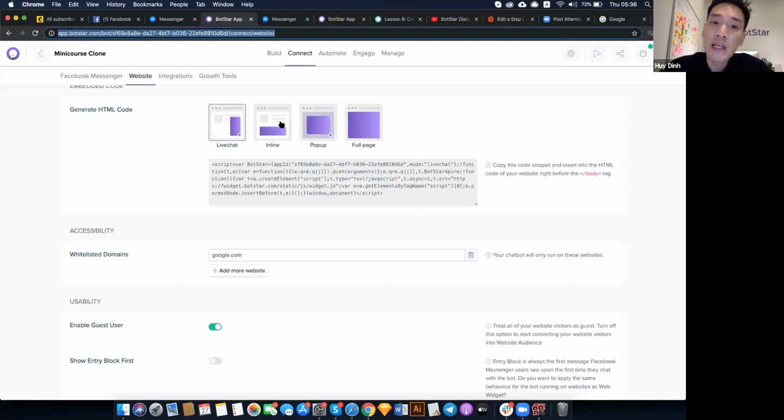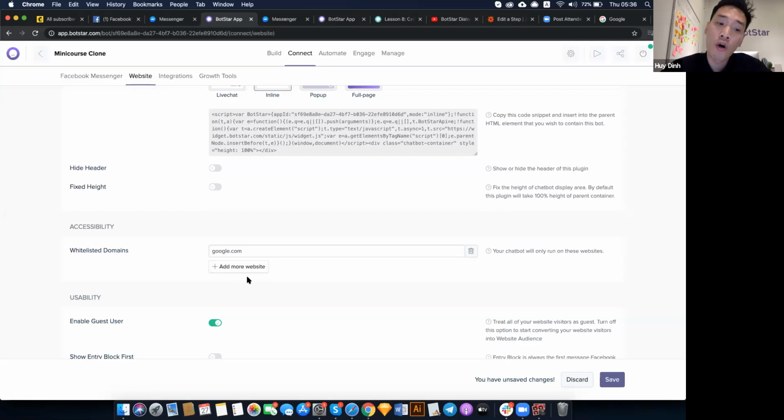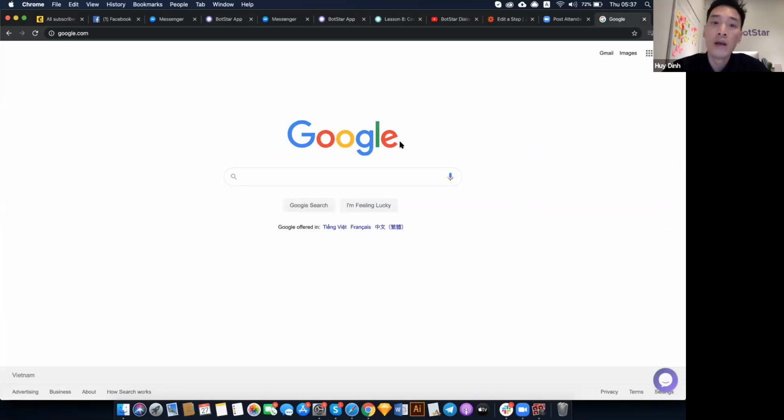You can also have them inline. What I mean by inline is you can embed the bot right in the middle of a piece of content. To be honest with you guys, I do not find this very useful for my case, but some of the clients requested this, so we have developed this mode. But we find that pop-up, full page and live chats are very useful and can be used interchangeably between different cases. You can add more websites, and you can modify the theme color, custom name and the picture, which is this little thing right here.